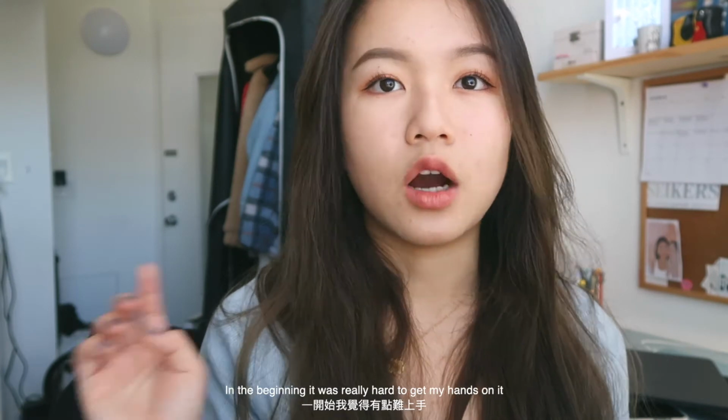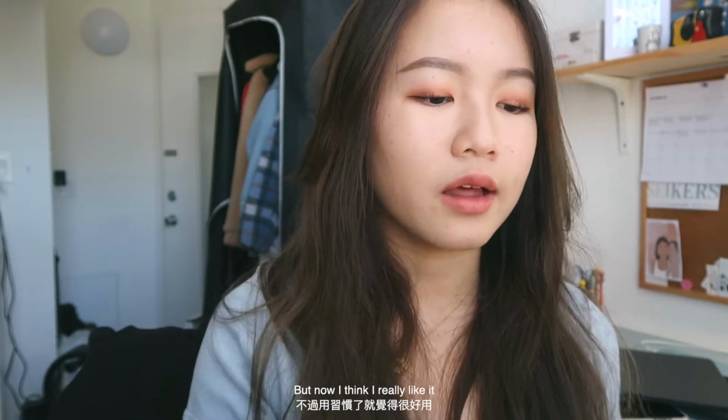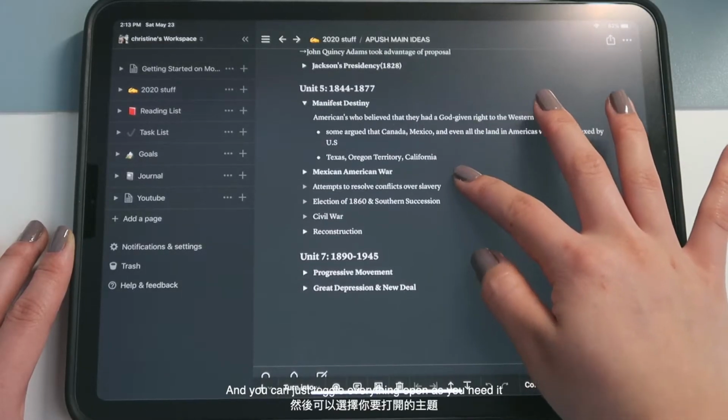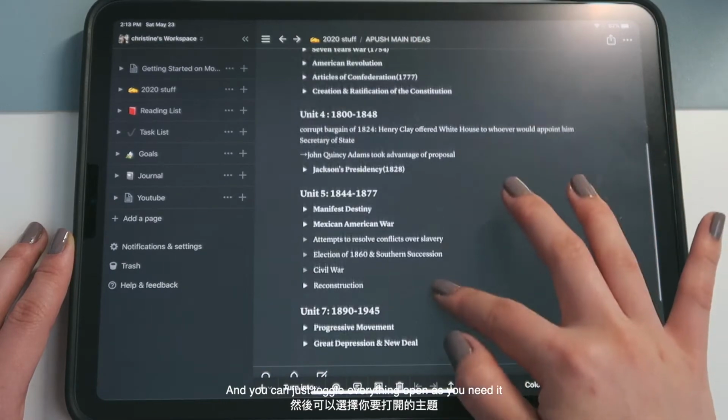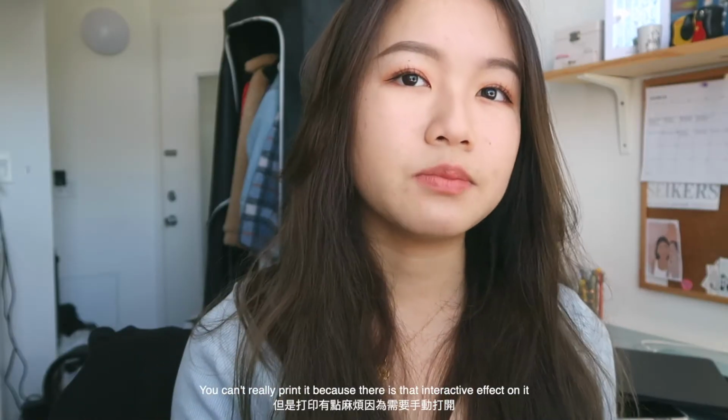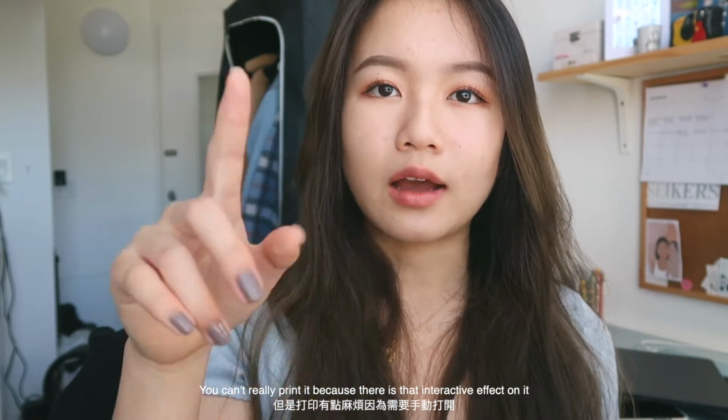In the beginning it was really hard to get my hands on it, but now I think I really like it. I used it to study for my test, and I really like how you can make different headlines and then you can just toggle everything open as you need it instead of a whole page of notes. You can't really print it because there is that interactive effect on it.